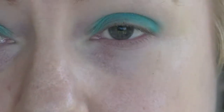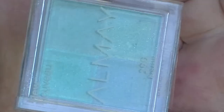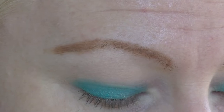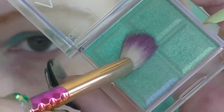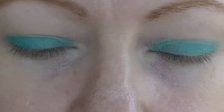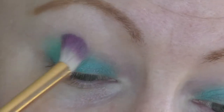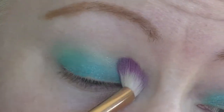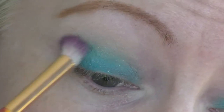So once I've got that blended out, mainly what I'm going to be using is this little Almay quad that I got sent by Lena when I won her giveaway. It is called Pegasus, which I think is quite appropriate. I'm not really aiming at any of them in particular. I'm just literally putting my brush like this because they're all very similar light kinds of green. So I'm just going to run that above where I've put that cream base.